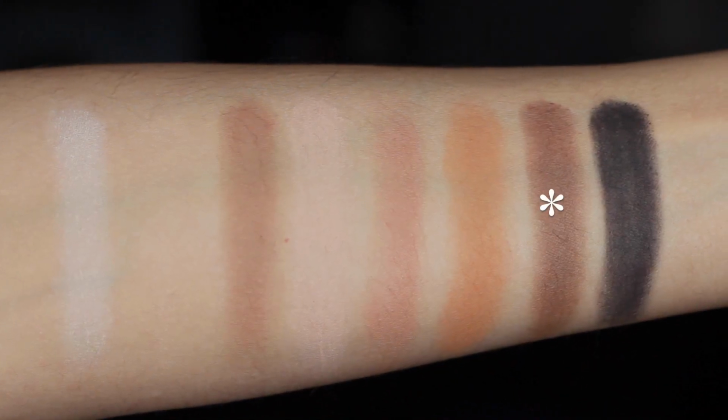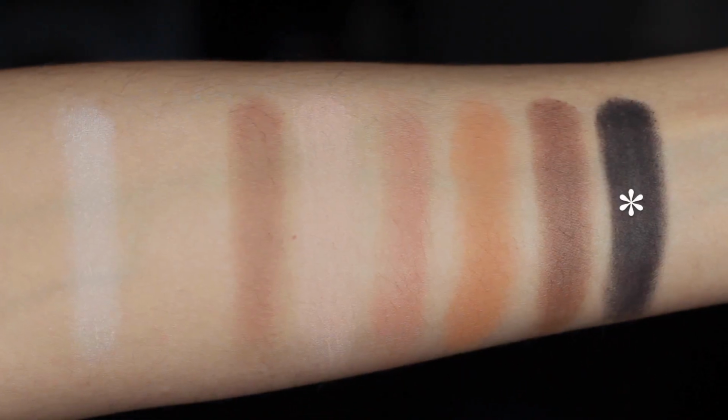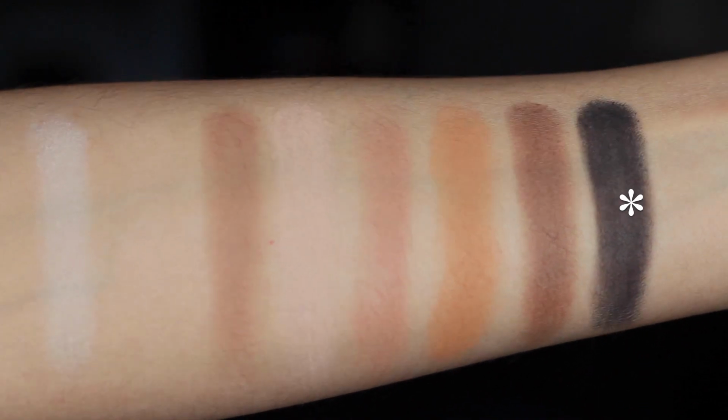Then next we have Dark Brown, which is a deep, cool toned chocolatey brown shade. This would be really great to smoke things out, or you could even use it as an eyeliner. And then last is Jet Black, which is just a nice matte deep black shadow. These are always great for smoky eye looks, or if you want to set down a gel eyeliner, it's really nice to do that with a black powder eyeshadow.